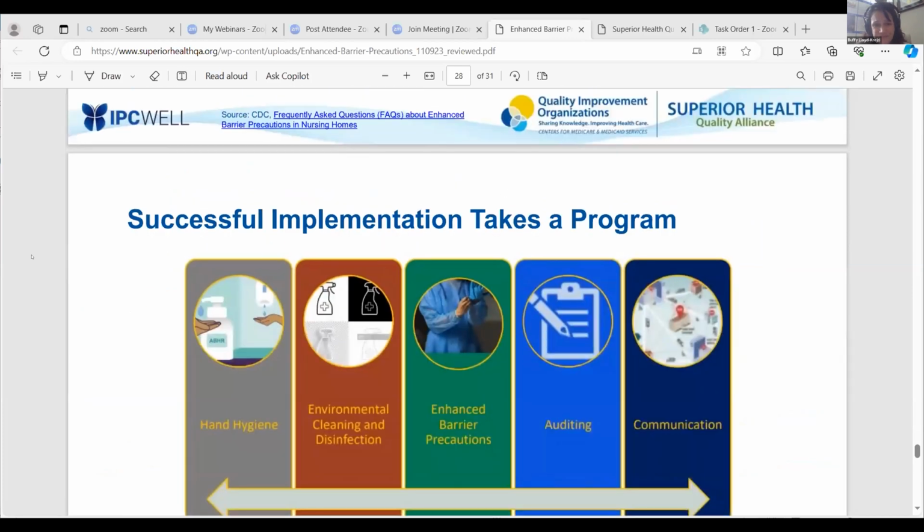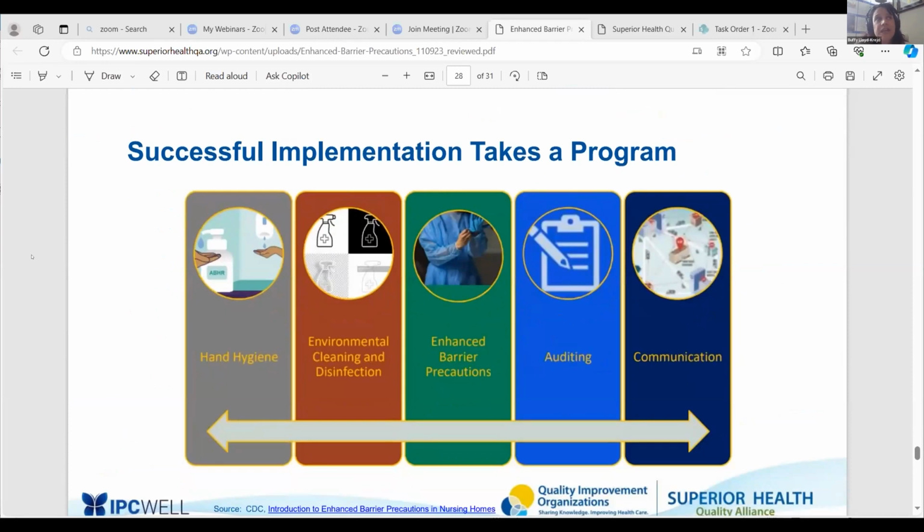Next slide. And so we talk about the importance of implementing enhanced barrier precautions; it's not the answer for everything. It's part of a broader plan to reduce the risk of those MDROs that includes hand hygiene, environmental cleaning and disinfecting, now the addition of enhanced barrier precautions, auditing our practices, and communicating with our healthcare partners, our hospitals, when we're admitting residents.